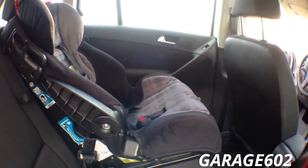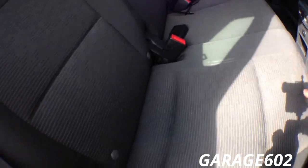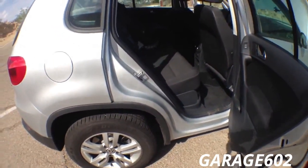There's plenty of room for a child's seat, and these back seats slide forwards and backwards, giving you the flexibility of either cargo or passengers.